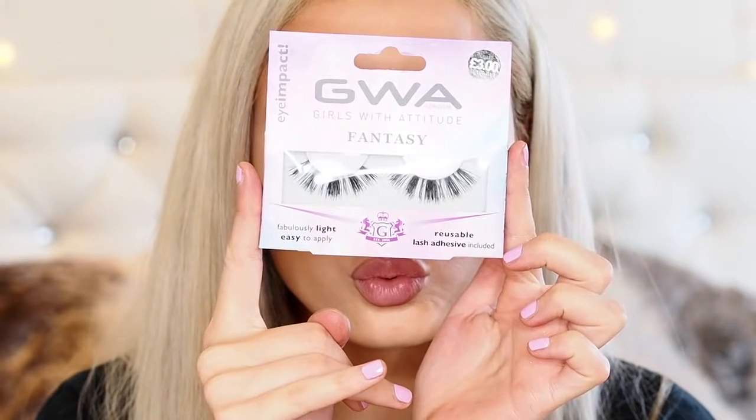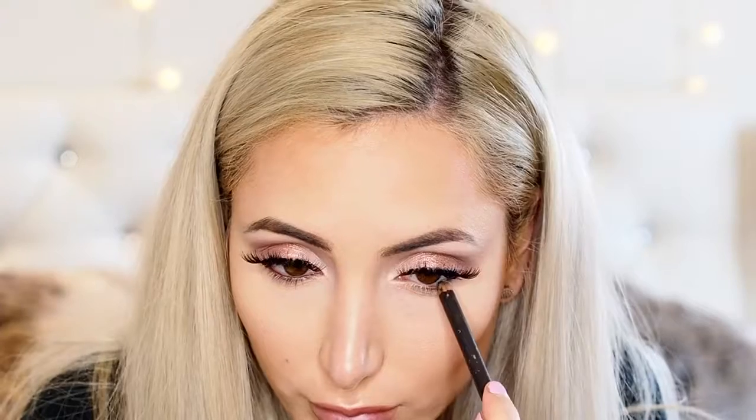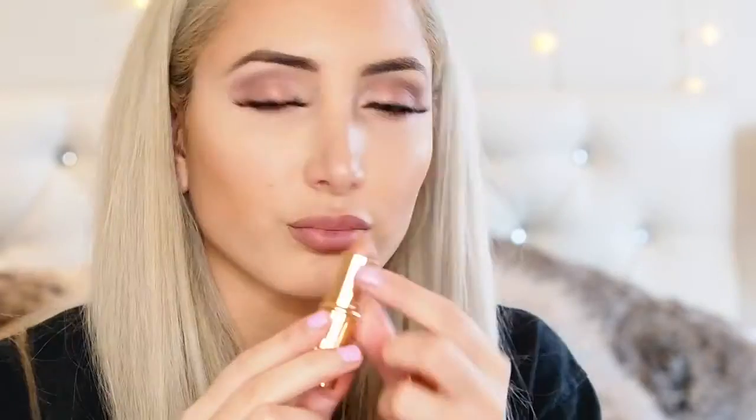Then I'm using my Girls With Attitude lashes. I've been loving these lashes at the moment. They are amazing. They stay on for ages. And then I'm applying a brown MAC liner onto my waterline, and then the Spotlight Highlight, which is amazing from Contour Cosmetics, using the center color, just using my fingers, putting it into the inner corners of my eye to brighten them up. Then I've used the Contour Cosmetics Color Rocks, which is the bronzer, and it is really, really pigmented. It comes out so strong, so I've needed to blend that in.